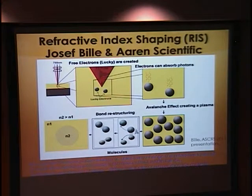Aaron Scientific is also working on using the femtosecond laser to make postoperative IOL adjustments. Most of their work has been done by Dr. Joseph Beal, who has helped develop this technology called refractive index shaping. With this, the femtosecond laser is applied to a thin layer of amenable material within the optic. By applying the femtosecond laser, you basically excite the electrons. They create a plasma. Bonds are then restructured. And so the way adjustments are made is by altering the refractive index of that material within the optic, as well as by altering its geometry.